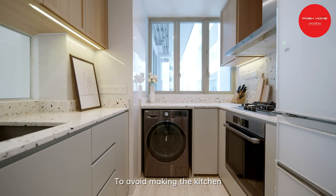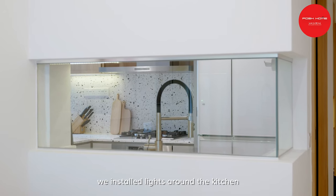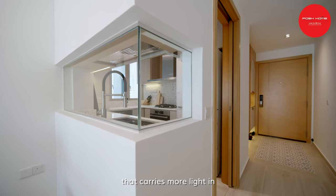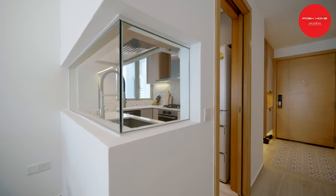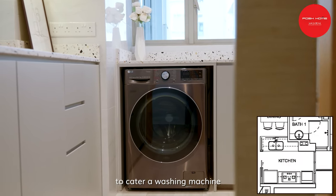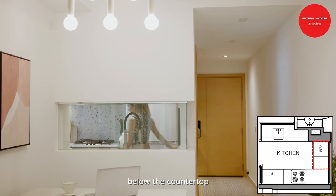To avoid making the kitchen seem dark and stuffy, we installed lights around the kitchen and also took the opportunity to create a mini glass section that carries more light in. To fully utilize the space, pipes were moved around to cater for a washing machine that fits comfortably below the countertop.